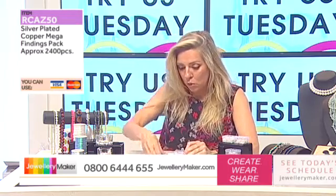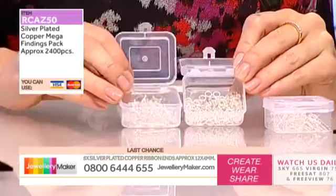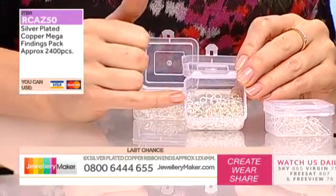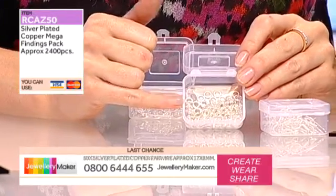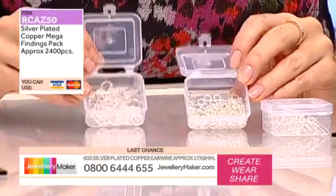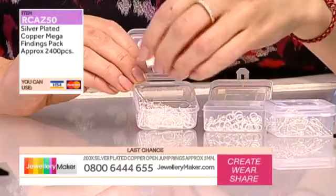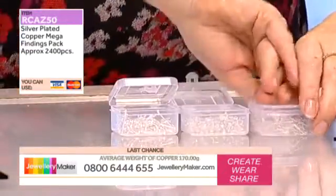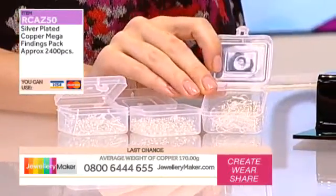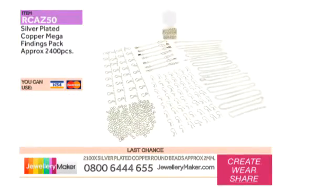There's only 48 in stock. What you get is jump rings, and they've all got their own individual pots. You're getting 2, 4, 6 pots, 2,400 findings. 200 of these are 5mm jump rings, open jump rings, and all silver plated. In here, you're getting yourself your toggles, 19mm and T-bar, round as an 8mm. You get all of these pots, you get your shepherd hooks in there as well. I don't know how many pairs you get, but I'll try and work it out. Why won't it tell me how many pairs of earrings I get? Ear wires, 60 of them, so that's 30 pairs.